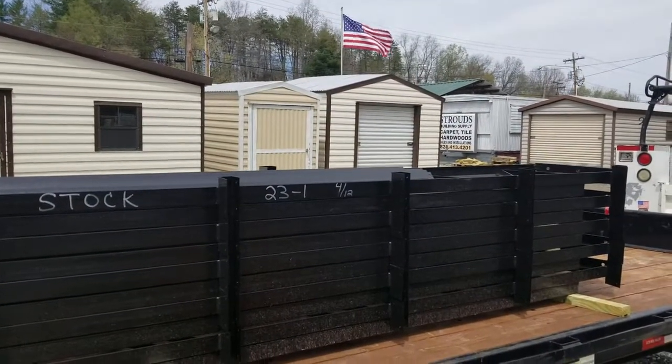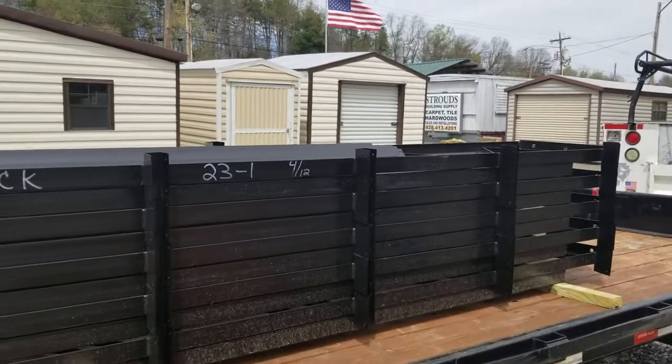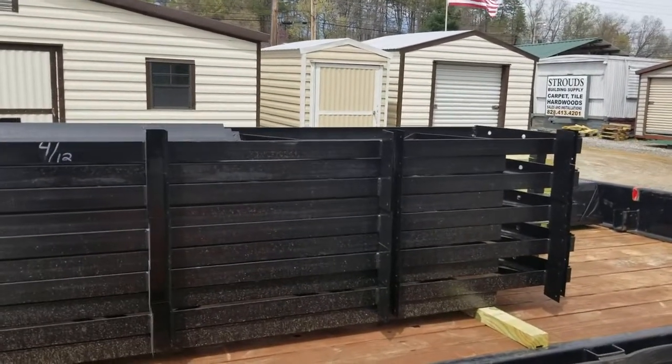Now we sell doors and windows and all those kind of things, and I can give you prices on that kind of stuff, but I'm telling you what, this is the way to go. 2 to 3 days turnaround time when you order them. We ship nationwide. Man, these are nice.